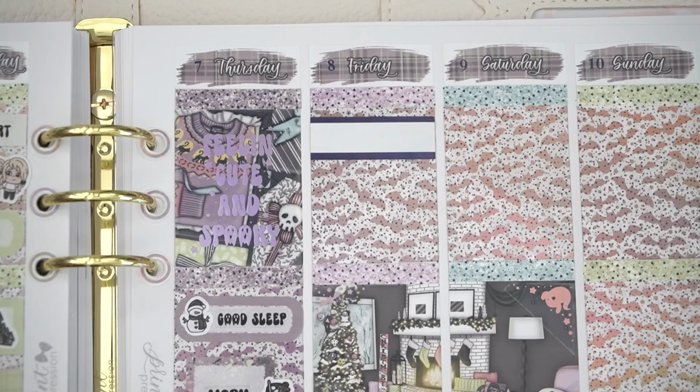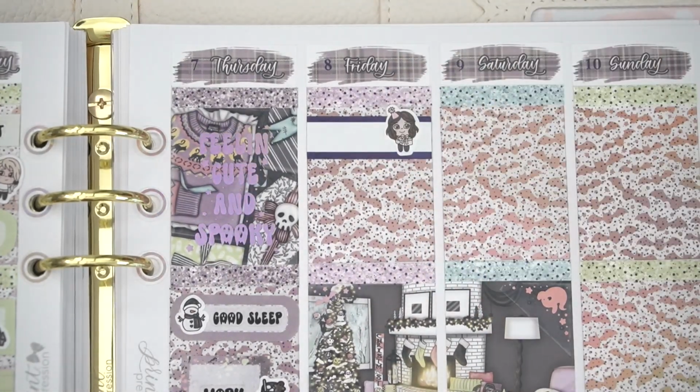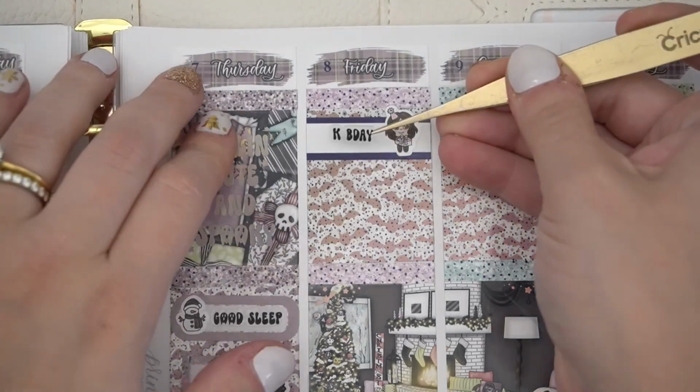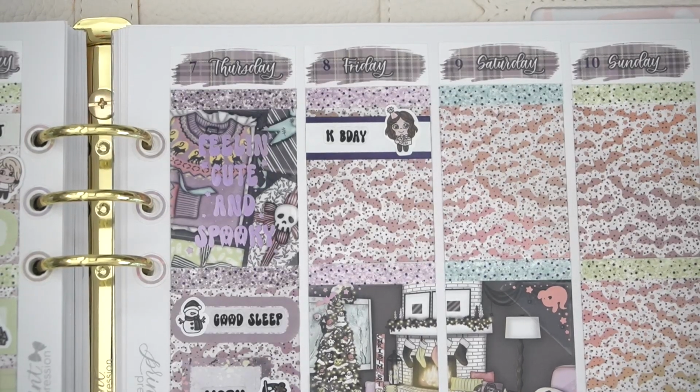Okay, so for Kirsten's birthday, let me see. I have these little brunette gals. We'll use one of these. And then I have a KB Day script, which is cute. Cute. So we have that.